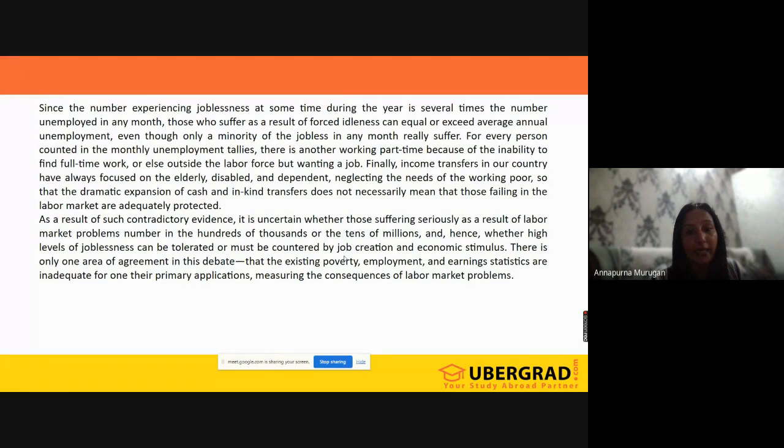Now they are saying that because of these contradictory ideas, we really don't know whether hundreds, thousands, or millions of people are suffering. And also we should know whether this high level of joblessness can be tolerated, or we need to counter it by job creation or economic stimulus. Okay, that is one complete sentence.